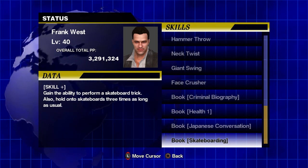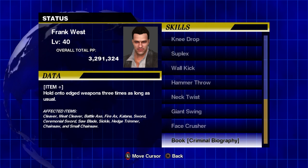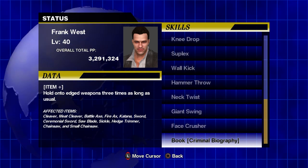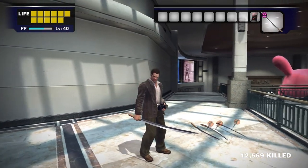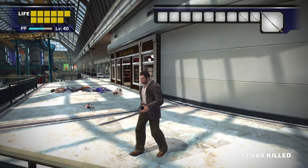Alright, so there's a lot of books to get through, but let's start with the meat of the matter. One of these books will give you 3 times durability on every weapon that's listed on the skill page. Meaning if you had, say, a katana and a criminal biography book, you'd have the equivalent of 3 katanas worth of durability for 2 inventory spaces.